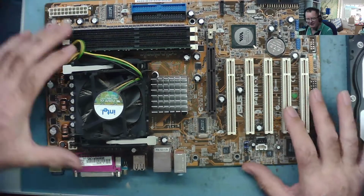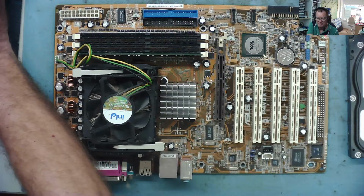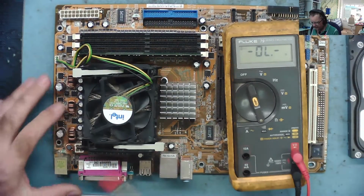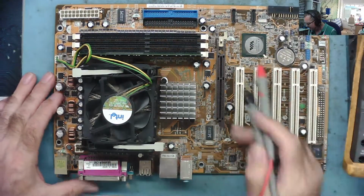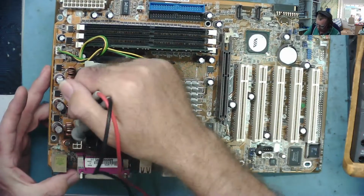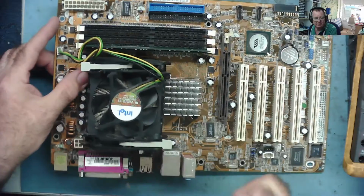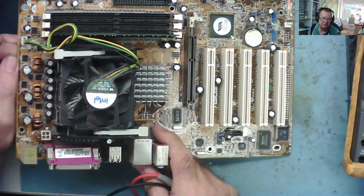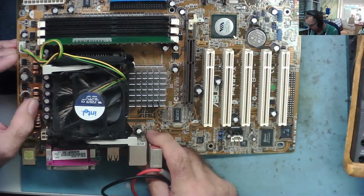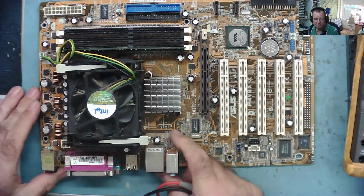Shall we see what it does? Yeah, let's do that. So let's just make a few quick checks first. The most obvious thing with this first one is to look at the capacitors. It's a visual check. Boards of this vintage are the ones that you're likely to see bulged or leaking capacitors. This one seems to be in particularly good condition, which doesn't mean the capacitors are good, but they haven't failed visibly. All in all the capacitors on the board are looking good.